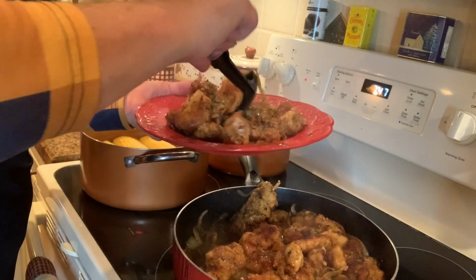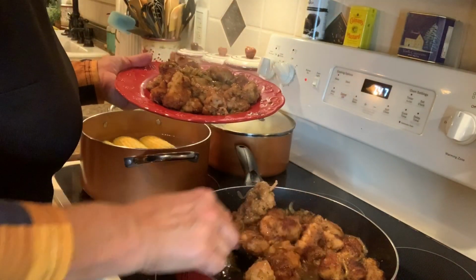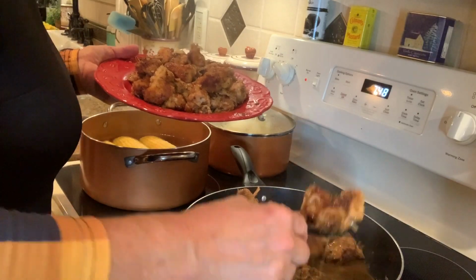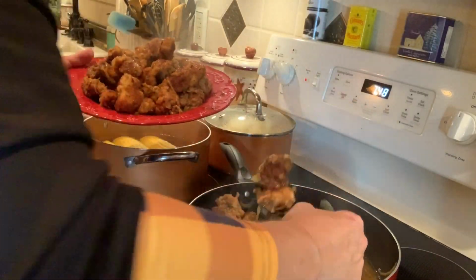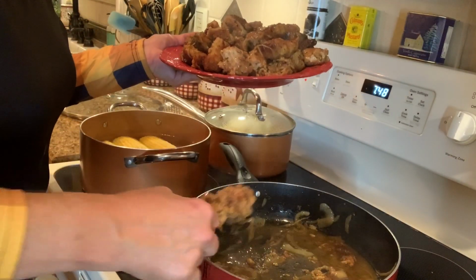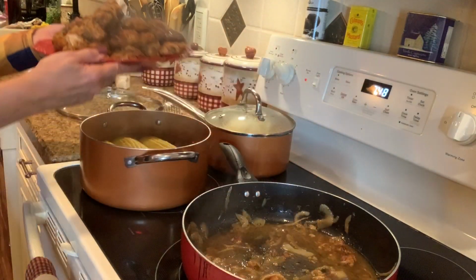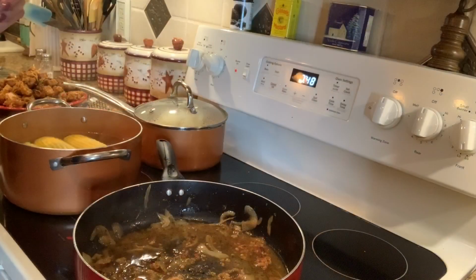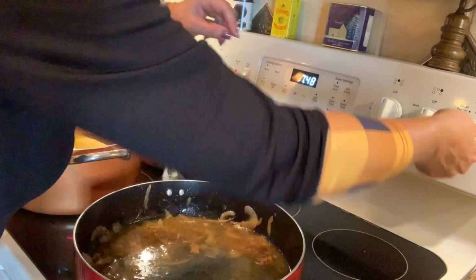Most of your onions will stay in the pan, but some of them will come out with the meat, but that's okay. And there's our one on the stick. And we're just going to set these off to the side. Now we're going to add a little more water to the juice that is left there. And we're going to turn that back up to high.